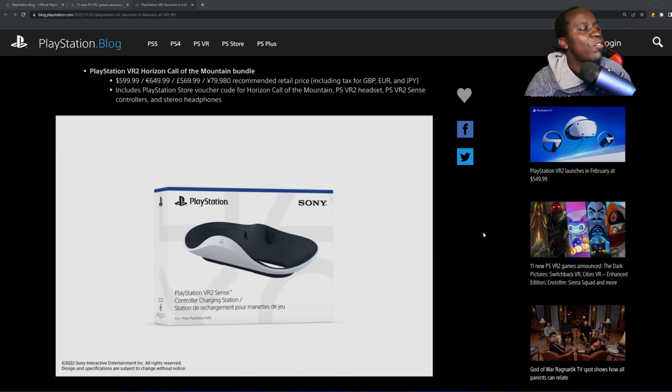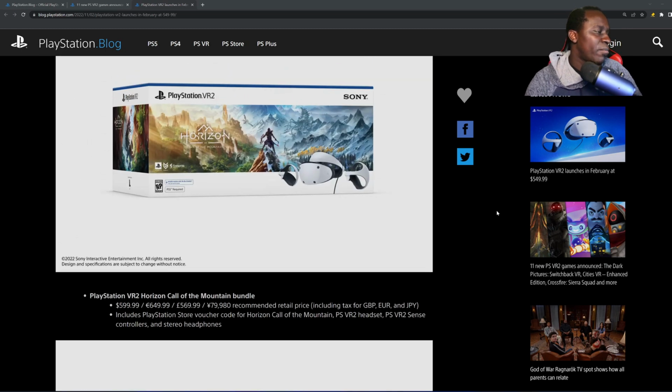I mean, it looked alright, but not worth it in the beginning. If you're interested in this, you should be in a wait and see mode. That's the kind of mode that I'm in. If it dips down on price during the holiday season, maybe I might pick it up. If it falls to about $400, somewhere along those lines, then I'll probably consider it.